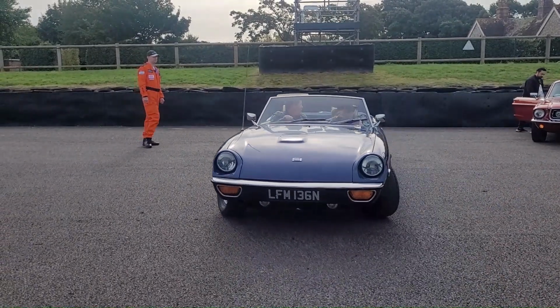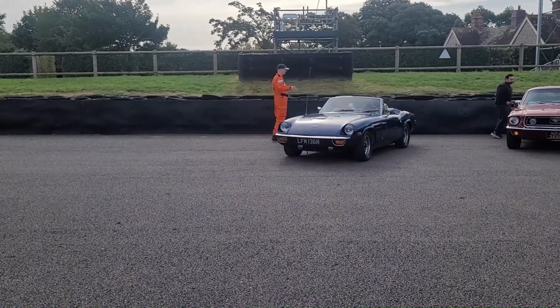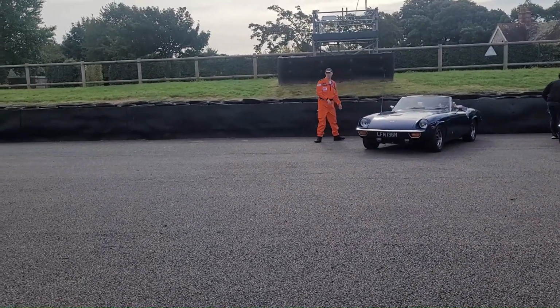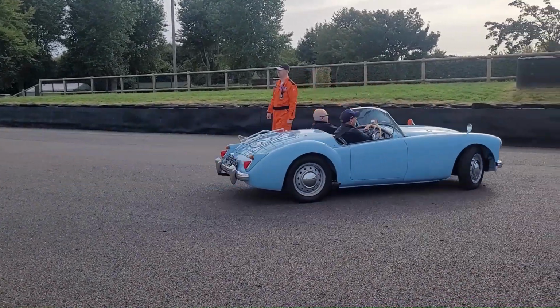So I think this is on the Goodwood track. I think it's the runoff area near the chicane before you get to the start-finish line. MGA.